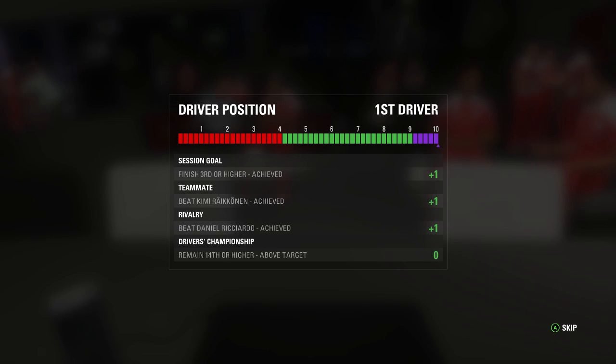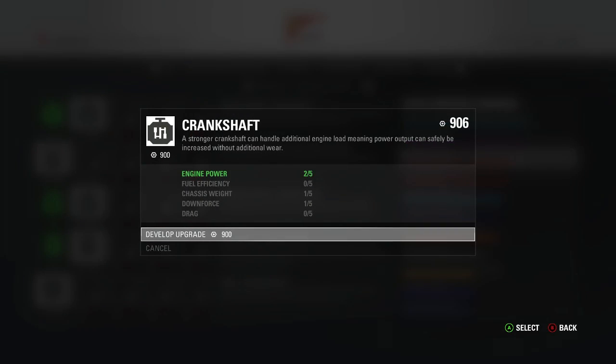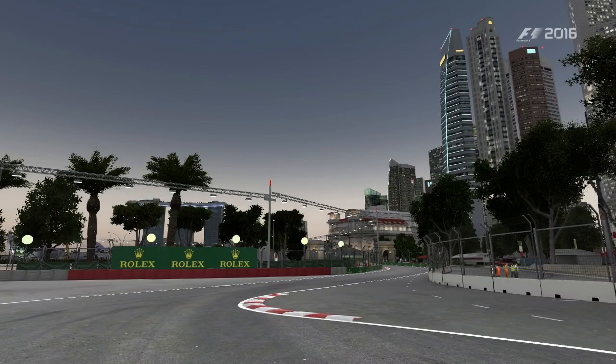But as you can see, we re-established our status as the #1 driver, and I want to move on to this screen here because for the next race in Malaysia we're going to bring yet another engine upgrade. I had just enough resource points to get one upgrade, and I thought, you know what, why not, let's just go for it and let's get the engine upgrade. And you also get a chance to see there how far ahead Red Bull actually got, and they're literally on par with Mercedes.